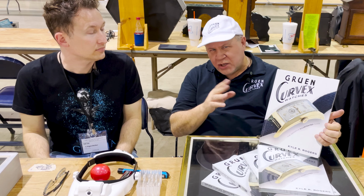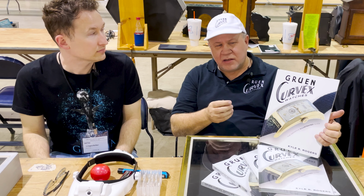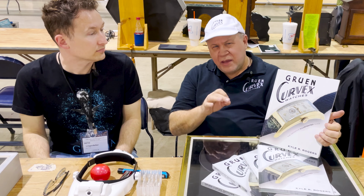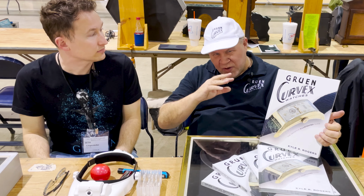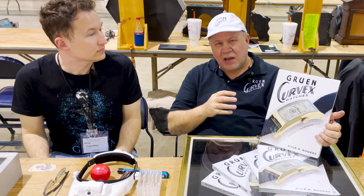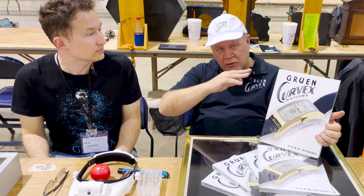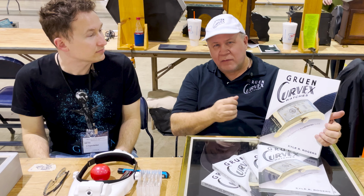And a lot of watchmakers were missing the mark on the idea. They were just making curved cases. Gruen did something different. They actually took the movement and physically curved the movement to fit the case, which made the watch able to be longer and more curved, depending on which Curvex you had.